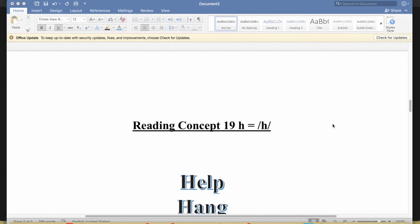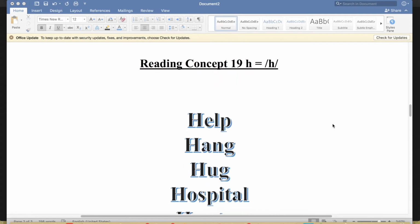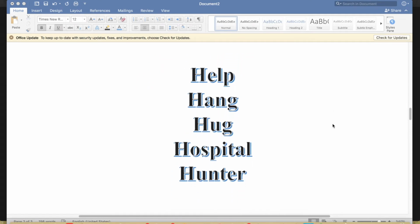So there we have help, hang, hug, hospital, and hunter. And they do all have that H in it. Tell me about the letter H. So the letter H in these words is pronounced H. Everybody say H. The H sound is not blocked. The mouth is open, but the H sound is a consonant sound because it is unvoiced. So you're not saying help, you're saying help. It's unvoiced. A vowel sound is open and voiced. Very good.